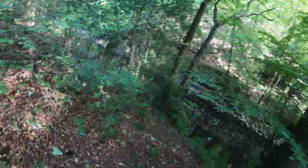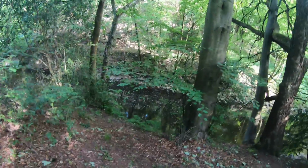That seems like a spotted woodpecker there, I think.